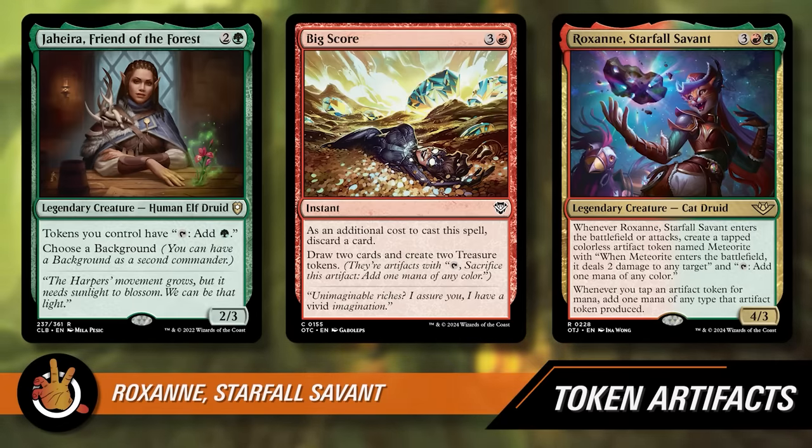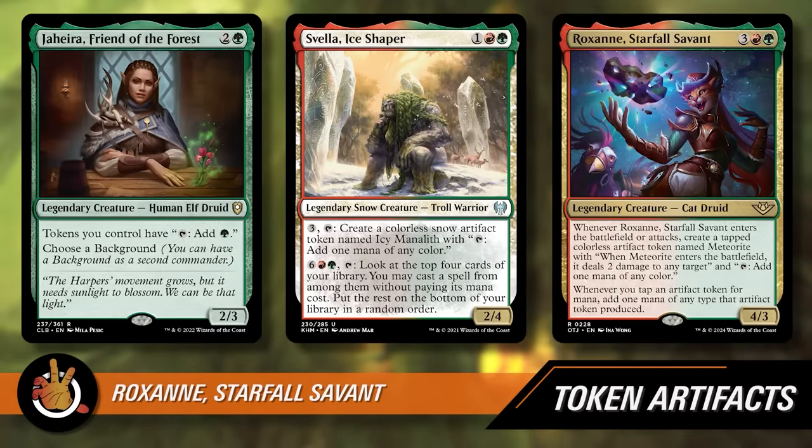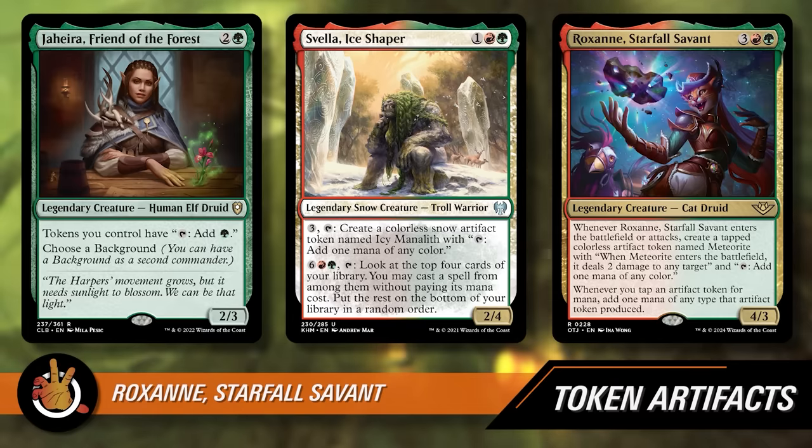Now, there also are creatures that make token artifacts, like Svela, Ice Shaper, which creates manoliths. And then you can eventually use Svela to basically do a Golos type thing, where you look at spells on top of your library and you can cast things for free once you have, again, big mana, which you will have. 8 mana is not hard to get to in this deck for sure. Yeah, I think Svela is great in this deck.